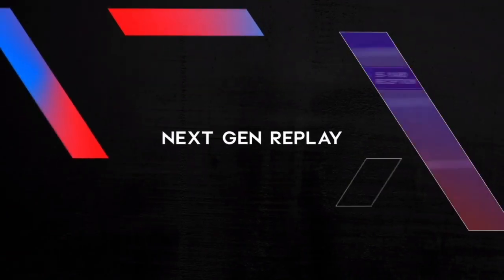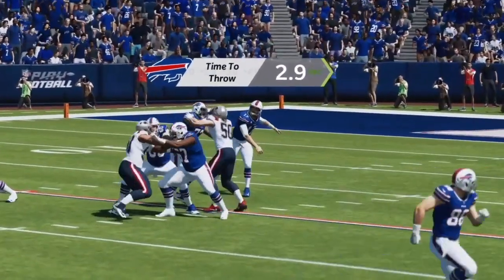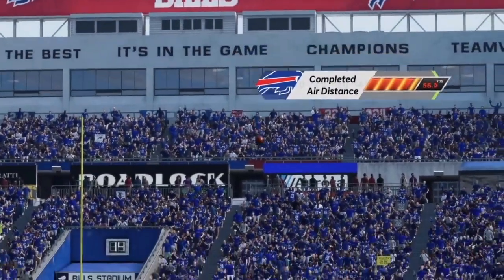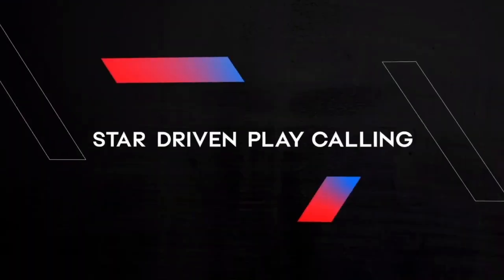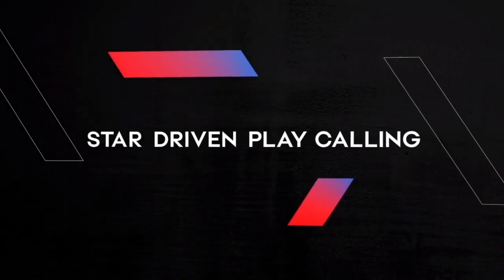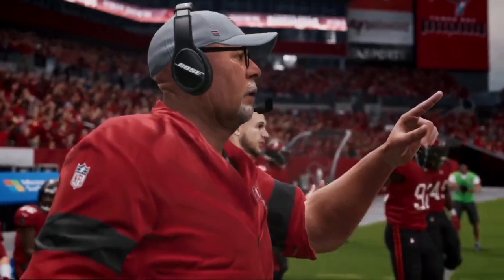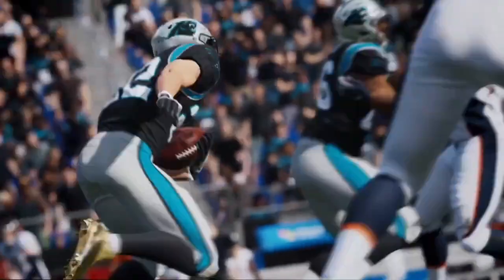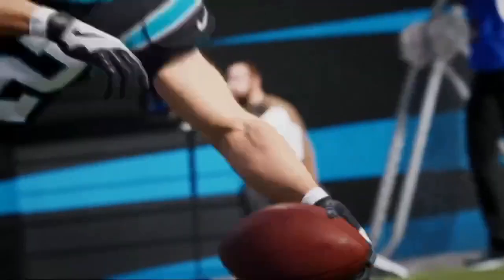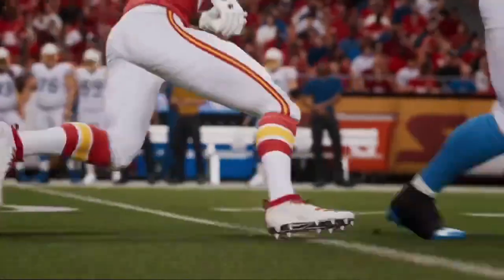Throughout each game, key moments trigger next-gen stats replays, giving you an analytical breakdown of the play. Over 15 specific data points tracked on every down give you the information you need to make strategic decisions and optimize your gameplay. To help create these highlight moments, play calling is now more intuitive and accessible. You can easily call plays to get the ball in the hands of your star players. You can save your favorite plays to find quickly when the perfect moment arises.